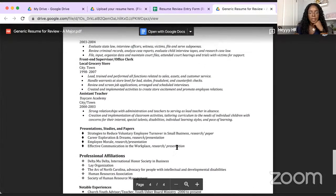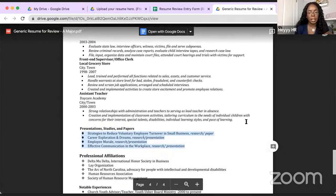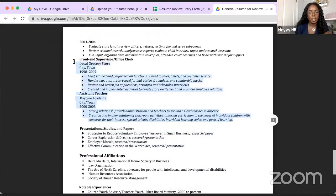But here, if you're not linking these where they can go directly to them, so they're not publicly available, I wouldn't put them in there unless you have them saved in a Google Drive where anybody with the link can access it. So either link them or take them out. Because like the employee morale one, the career one and all of that, those are good ones to have. But you're telling me you did them, I want to see them, particularly hiring managers. HR, not so much, but them hiring managers, oh, they click them links all day. So see if you can link those to a shareable doc on your Google Drive where anybody can just click that link. All of this right here, I take out.